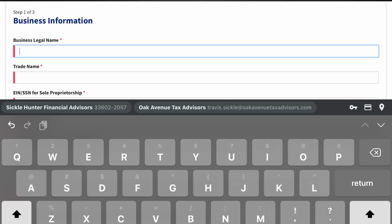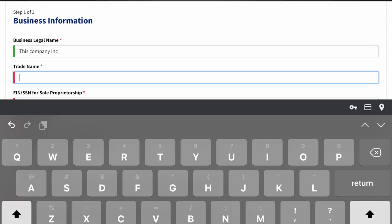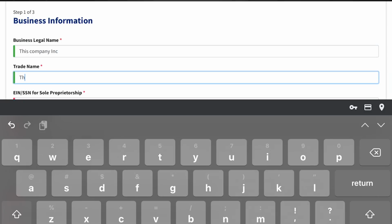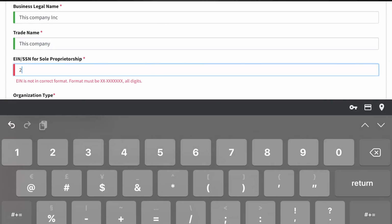So the business legal name, we can put this company. And you want to put whatever Inc. or LLC, if whatever is applicable to you. Trade name would be just this company. EIN, put in the EIN, 2 digits, dash. Where's my dash? There we go, dash.